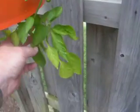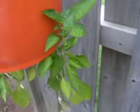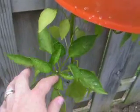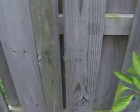Same thing with this pepper. These are red bells, and they're doing okay. I got some coming out there, and I've actually harvested a couple off this one. And same thing over here. I've harvested. You can see there's one missing. There's a big one there, and it finally got to the point where I had to take it off.